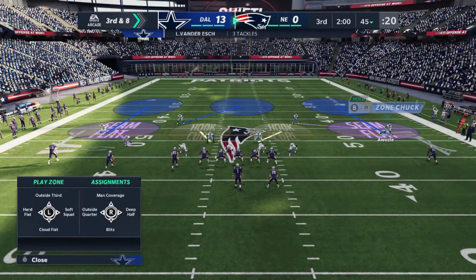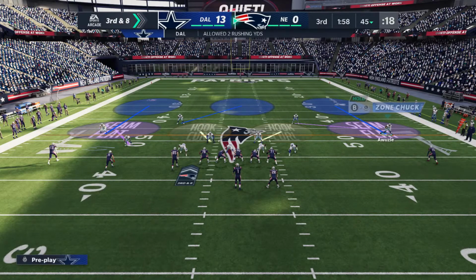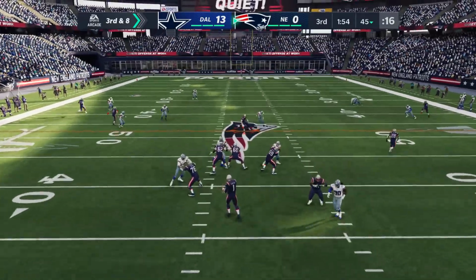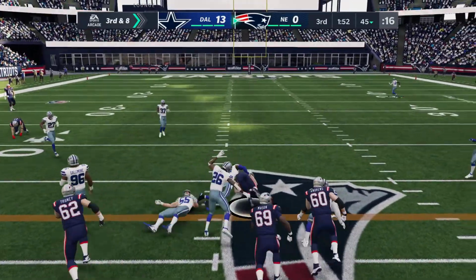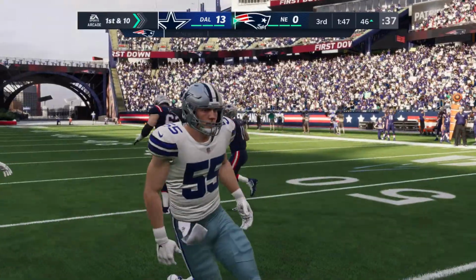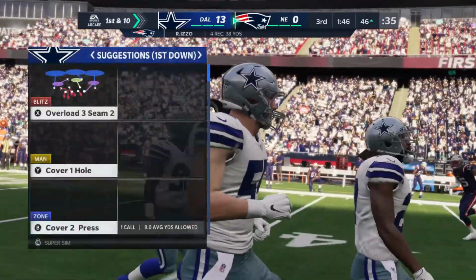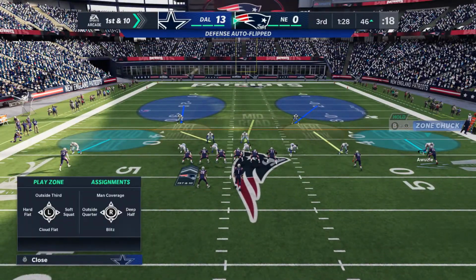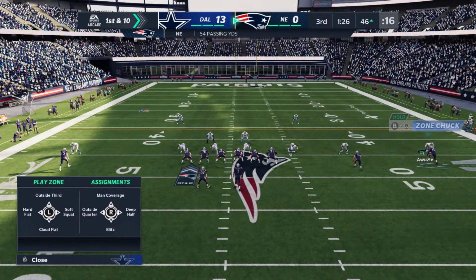Not the start to the drive they were looking for. That run doesn't do much at all. No, not at all. And it leaves them with 3rd and long. And you know, this is the time of game where these drives really start to matter. They got to make some moves. And he will have a Patriots 1st down as they're able to get the 3rd down conversion. 9 yards on the play and a 1st down at the 46-yard line.